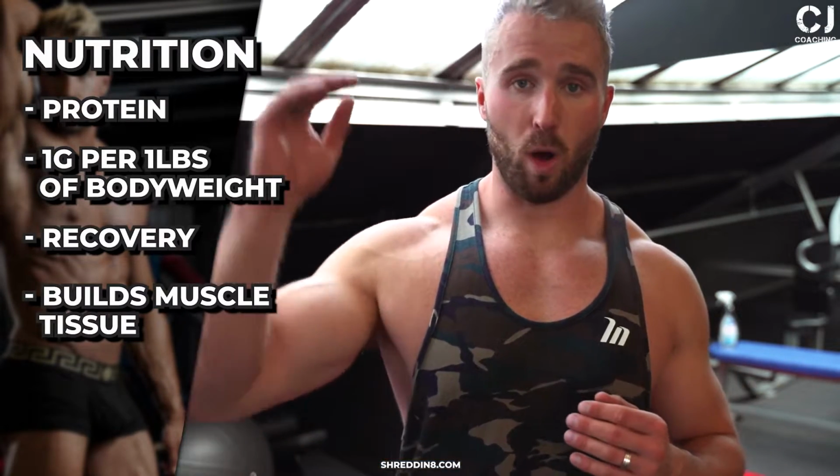Protein is the key driver in terms of recovery. Essentially it's a combination of amino acids, which are the building blocks to build muscle tissue. So we need to have that protein in there to have the recovery capabilities whilst in the calorie deficit to build muscle. The big thing here is to make sure that this protein is also around the workout window. So you want it pre-workout and post-workout.